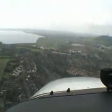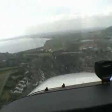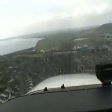Just throttling back the aircraft here. Just coming in towards Newtownards airfield again. You can see it there in the distance.